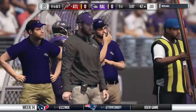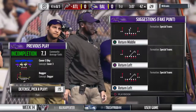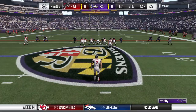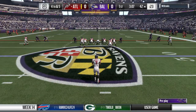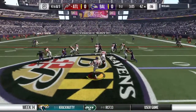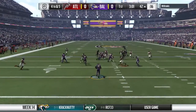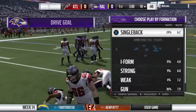I'm not sure we could spot any tendency here on this 3rd down. They could have run it or passed it. Either one was available. They chose to try and get it through the air, but they were unsuccessful. So on 4th down, here's Ryan Quigley now to kick this one away. 33 yards is the distance on the punt there.